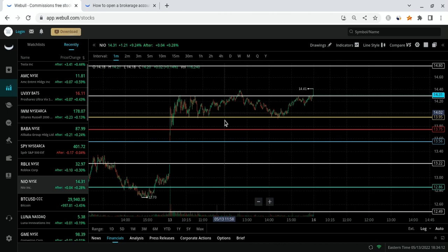So looking at NIO, we had a very interesting day. We gapped to the upside and we made a pretty decent move. So I want to talk about how I see this thing moving now based off of that.